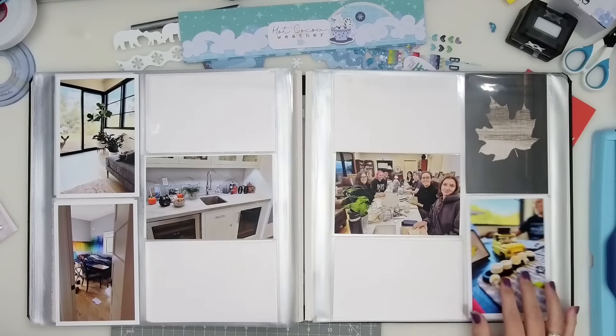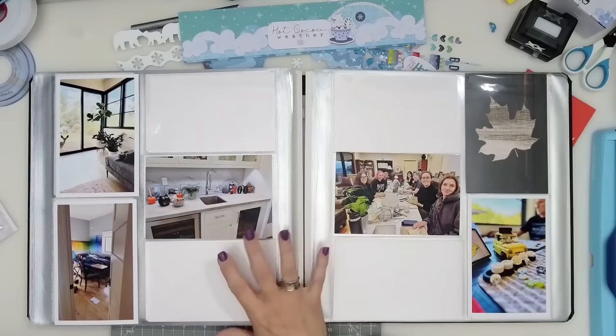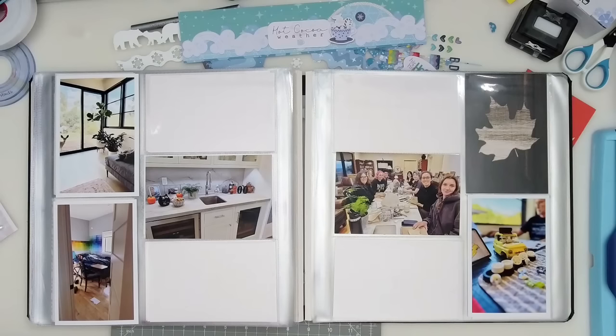So these are photos that are prompting memories. I want to keep saying that, because to me, that's the whole point of this album: getting us to write our memories down, getting us to tell our stories. Okay. So, I have five photos. I forgot I had one on the printer still.